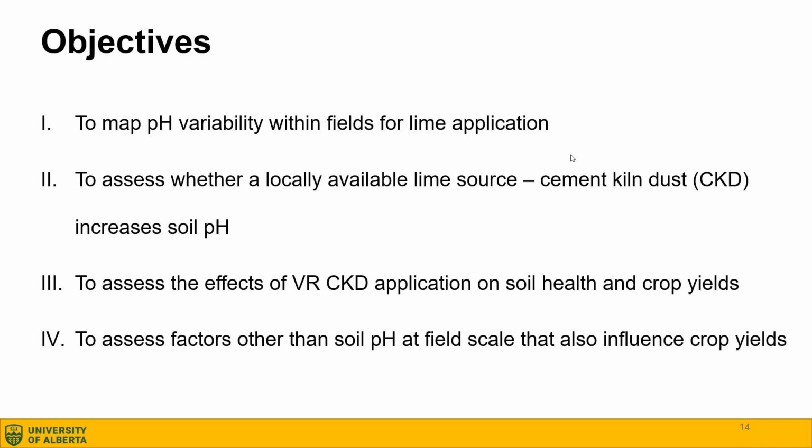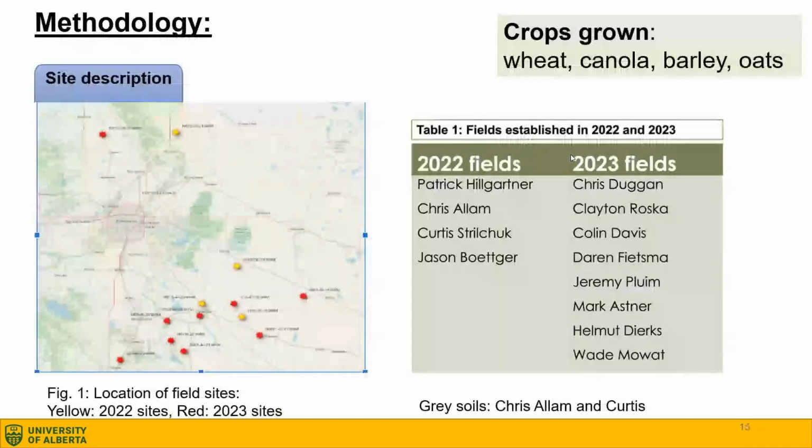So to do this, we recruited 12 farms in Central Alberta. This year we are at 16. We have recruited more farms in the Peace region because soil pH in the Peace is getting worse by the day. We were able to find farms with soil pH as low as 3.5. So I'm going to focus on the farms that we started with in 2022. If you look at the map here, the yellow dots are the farms we started with in 2022. There were 4 farms. And then in 2023, we had 8 other farms join us.